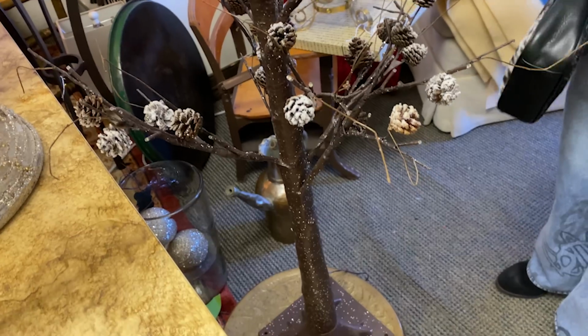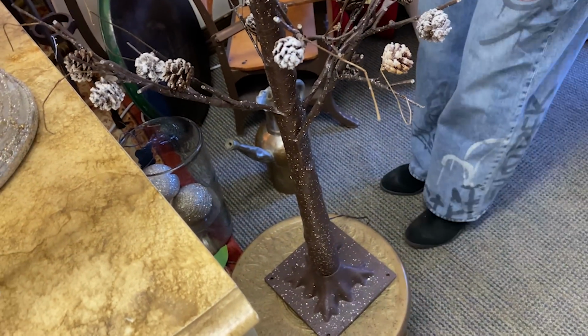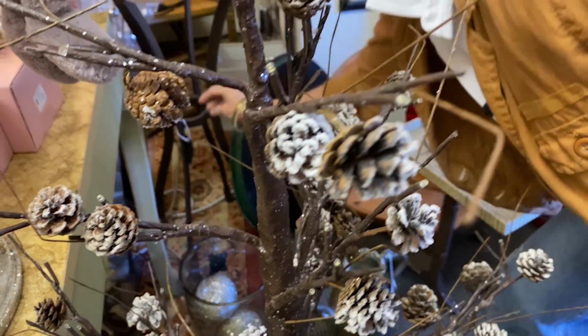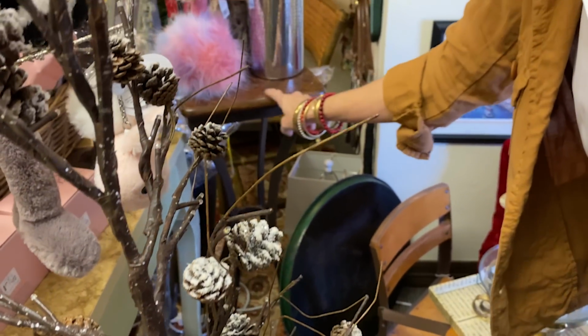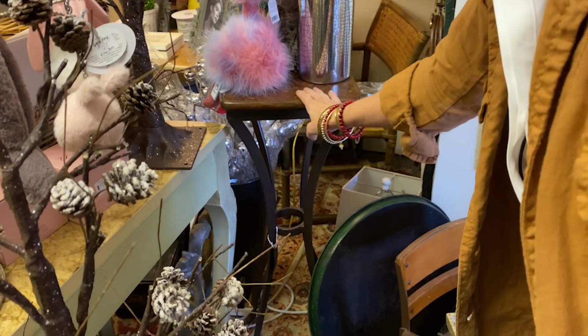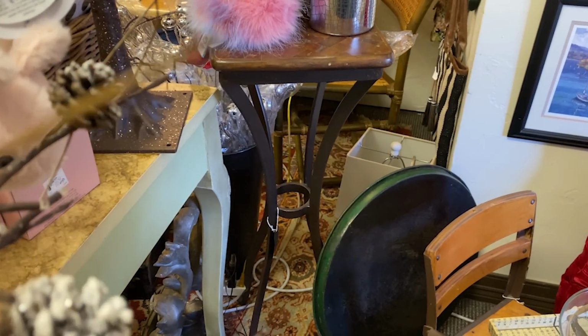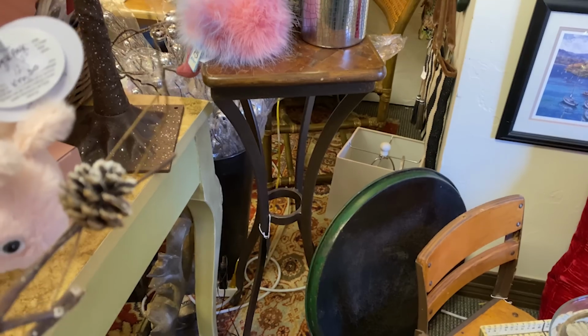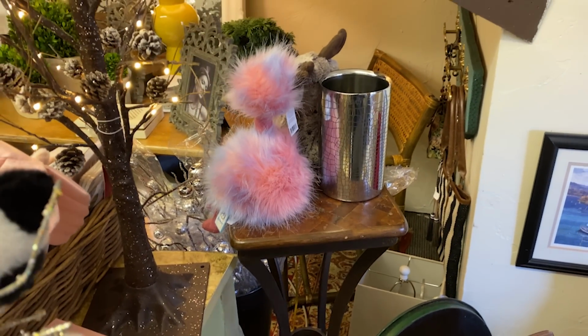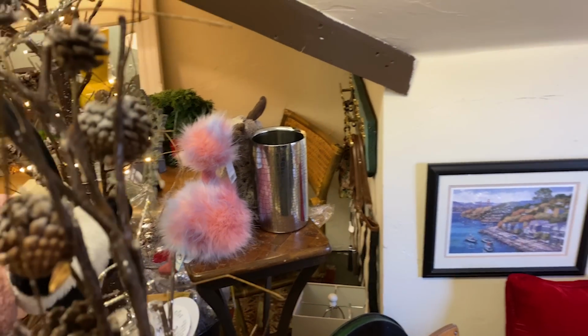Here is a great plant stand. Ooh, I love this too. $155, that's not a bad price. And look at that, it's got wonderful wood, a wood top. If you needed a plant stand to accentuate a special plant of yours, a special succulent or something in the corner of a room, that would be wonderful.